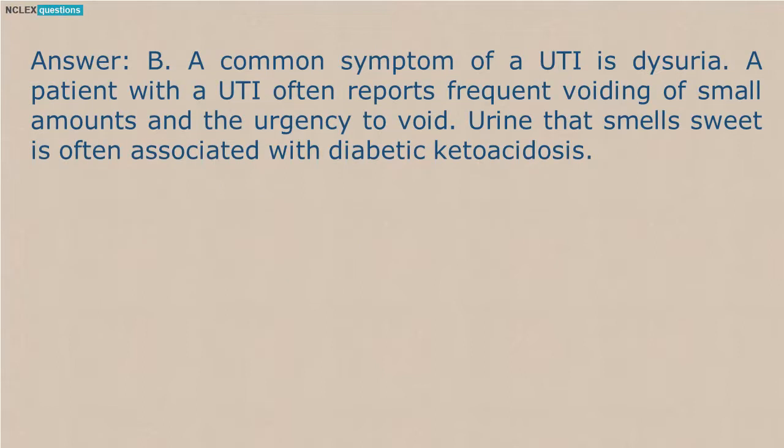Answer B. A common symptom of a UTI is dysuria. A patient with a UTI often reports frequent voiding of small amounts and the urgency to void. Urine that smells sweet is often associated with diabetic ketoacidosis.